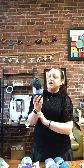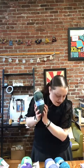So this yarn is super, super soft. It is wonderful to work with. I honestly cannot recommend it enough. This is a DK weight yarn. It is $15, and there are 432 yards per skein. I only pulled three skeins tonight because we've got a lot of colors of this, and they're all on the website. So this is color 6991.